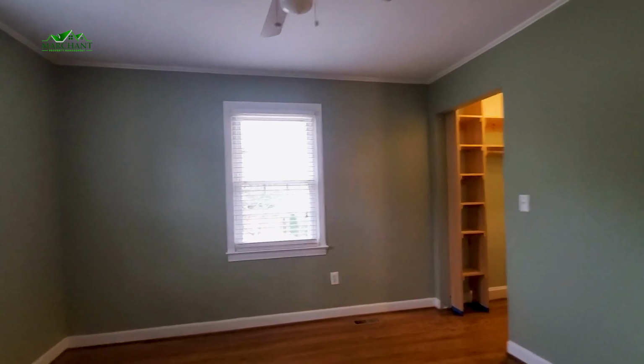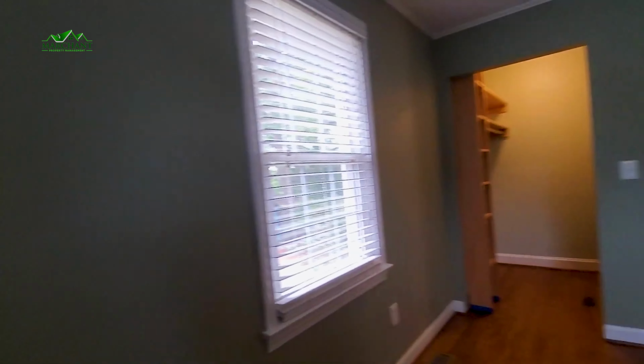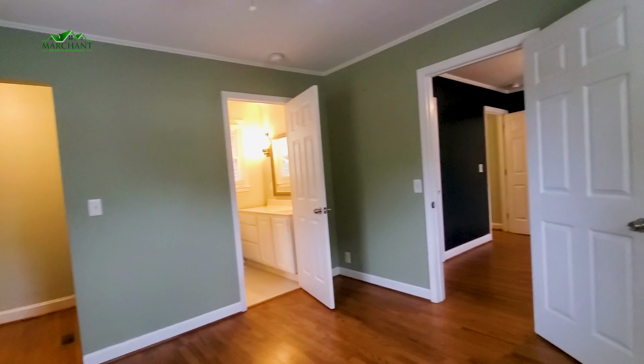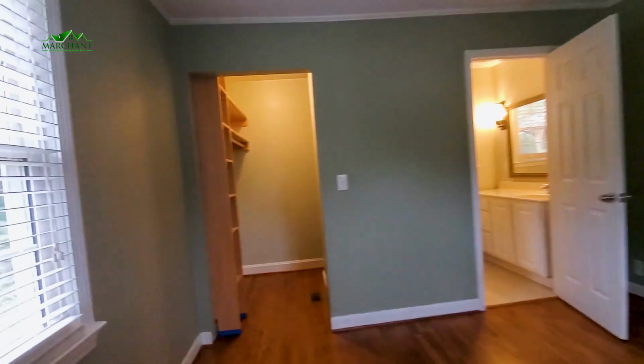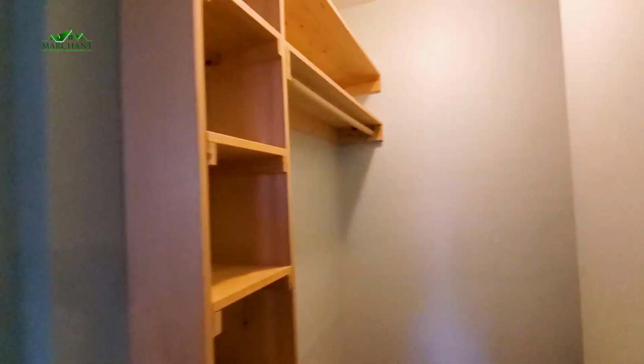This is your third bedroom and the largest. It is on the back side of the home and overlooks that gorgeous backyard. And it has a full bathroom. Walk-in closet area. You've got some great built-in shelving here. I love that, and it's even tucked back around the corner there as well.